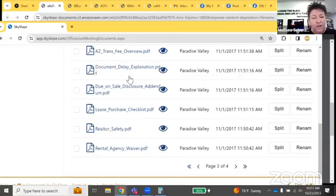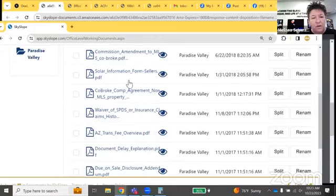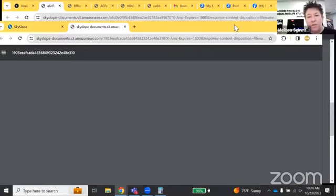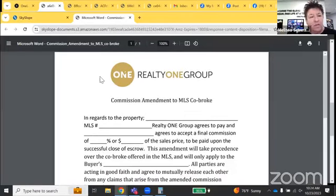There is a form that is really cool. Commission amendment to MLS. So this is a big one. I don't know how that ended up down there, but that's okay.